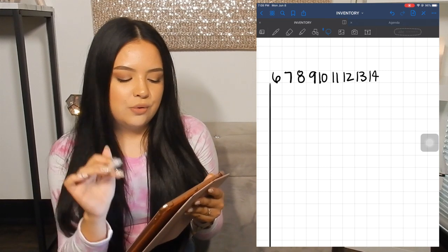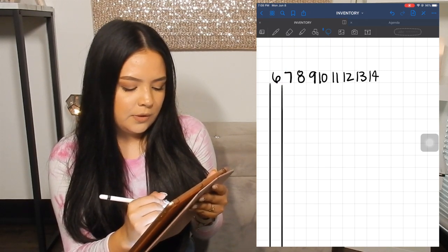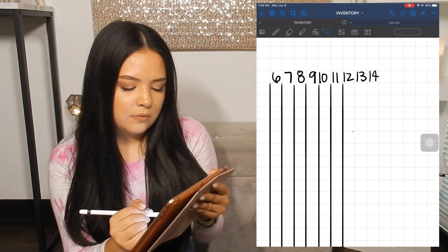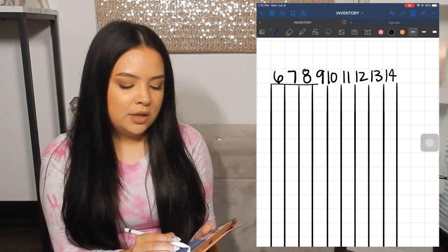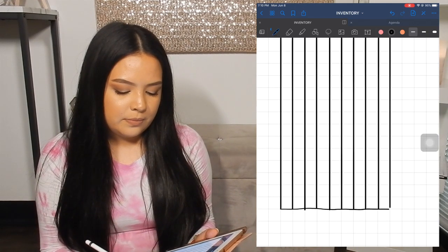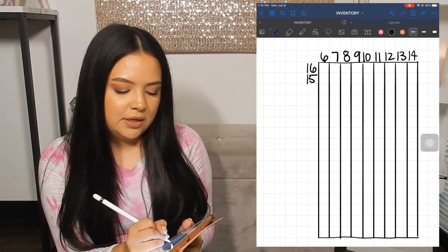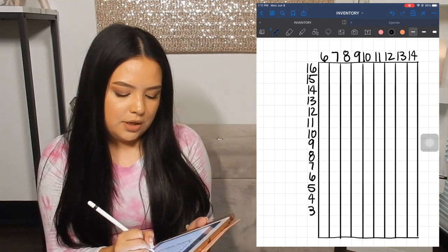Now I'm gonna go back to that little lasso, touch the screen, and paste. So I'm gonna paste here, maybe a little bit higher. Paste. So now I'm done doing them all down. What I'm going to do now is just do one across the top and one across the bottom. And now I'm going to start on the numbers here on the side. I'm going to be doing 16, 15, 14, 13, 12, 11, 10, 9, 8, 7, 6, 5, 4, 3, 2, 1.